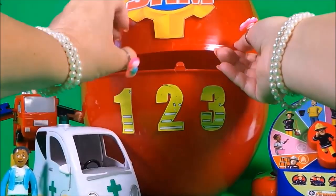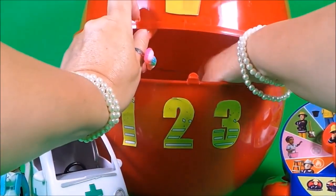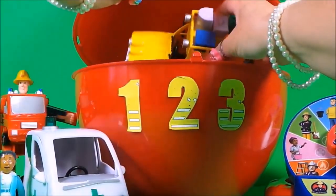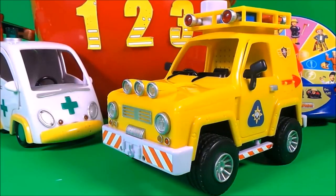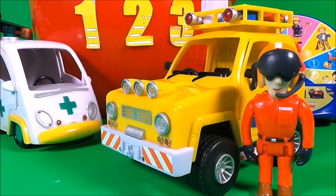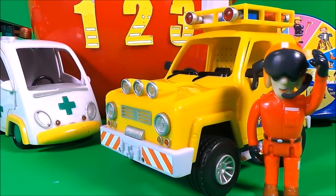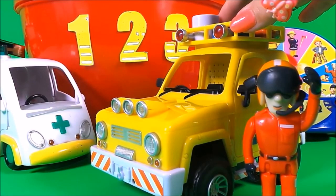See what's next. It's Tom Thomas's 4x4 mountain rescue vehicle. And here's Tom Thomas. Vehicle 19 for a radio check. Let's check out the sounds on the vehicle.